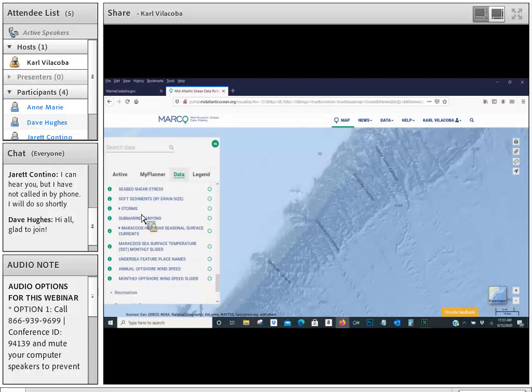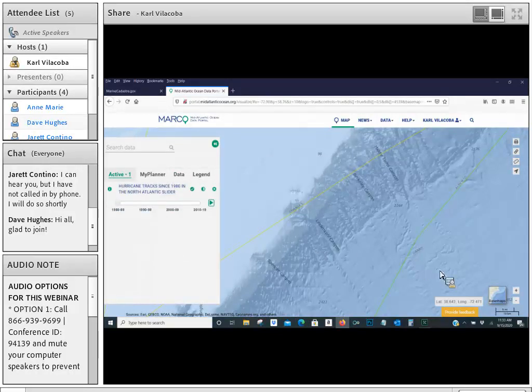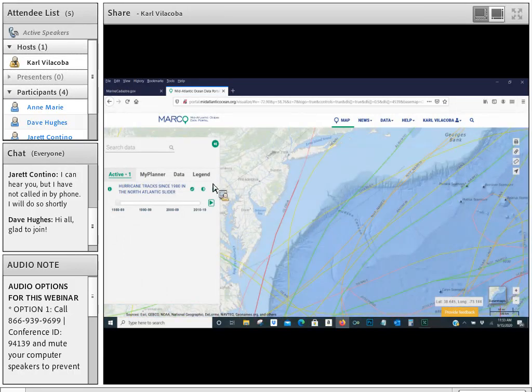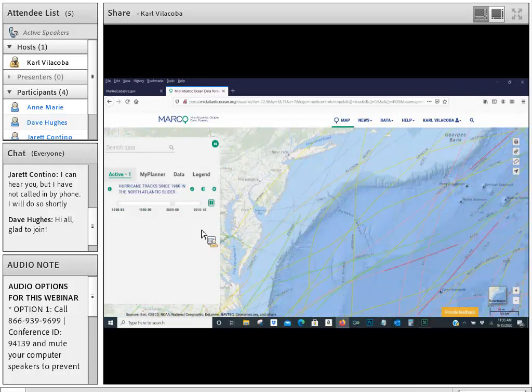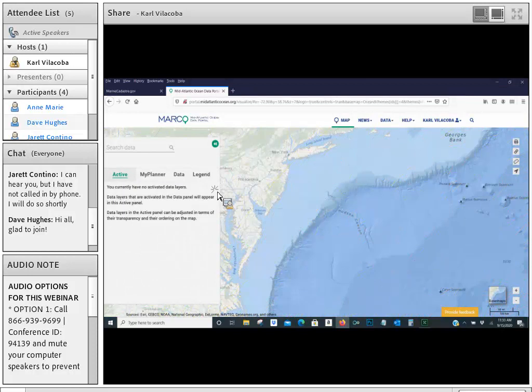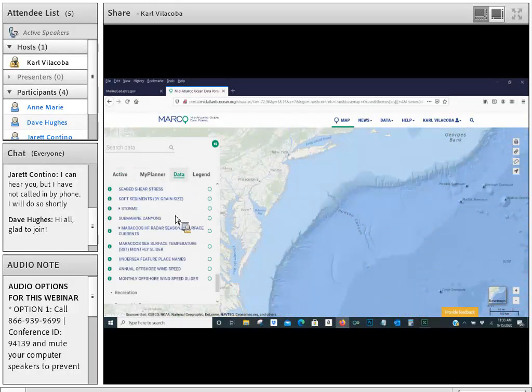Seabed forms just added, we haven't even done an announcement on this. We've added hurricane tracks for this one, the last 116 years, and another one just showing the last 40 years, including a slider. Let me zoom out here so you can see how things have changed since the 80s. And there's a static map showing all of them.